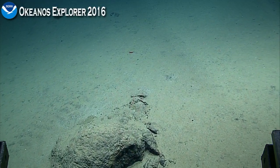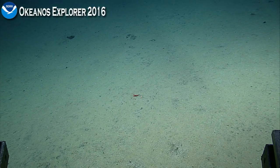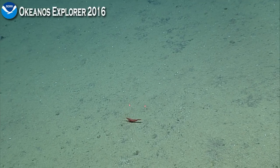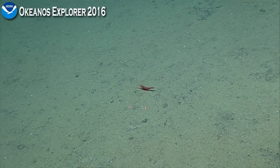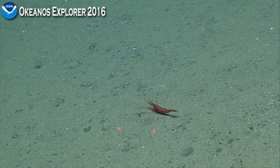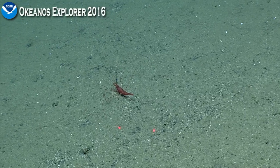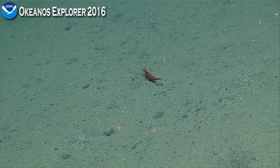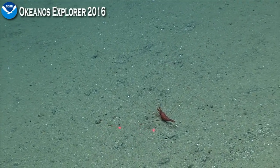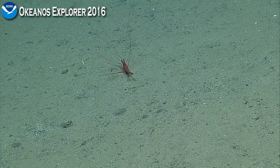Looks like a shrimp coming up next to lasers. Oh yeah, okay. He's got some long legs. Hold on. Go ahead and partial. We have a shrimp. Zoom in. He's got something growing on his antennae. Hold there. Oh, long antennae. We have seen this animal before on several of our dives. And folks on shore can tell us more about this. Scott or Chris? Thanks, co-pilot.